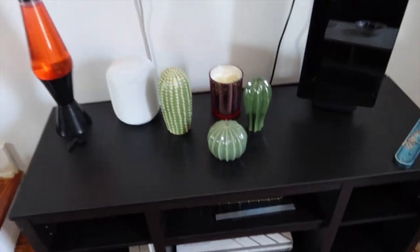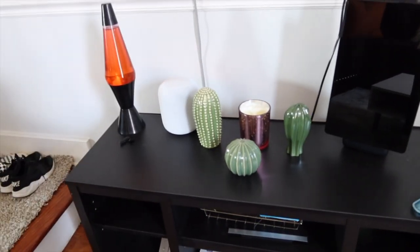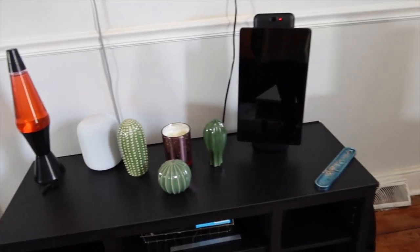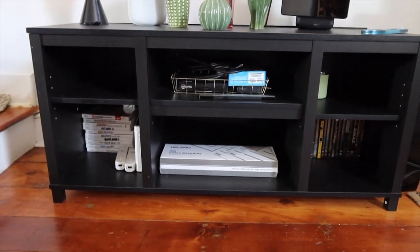Here is what's going on the TV stand. We have a candle, little cacti decorations from IKEA again. We have our HomePod lava lamp, as you can see. I had an incense burning earlier. That's why it's ashed. Has some things organized throughout the bottom here.